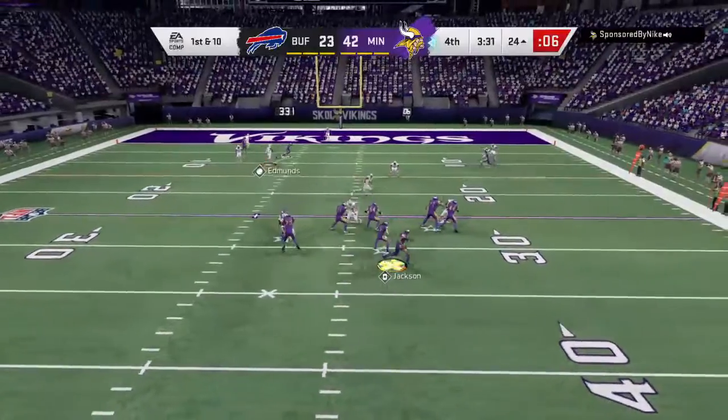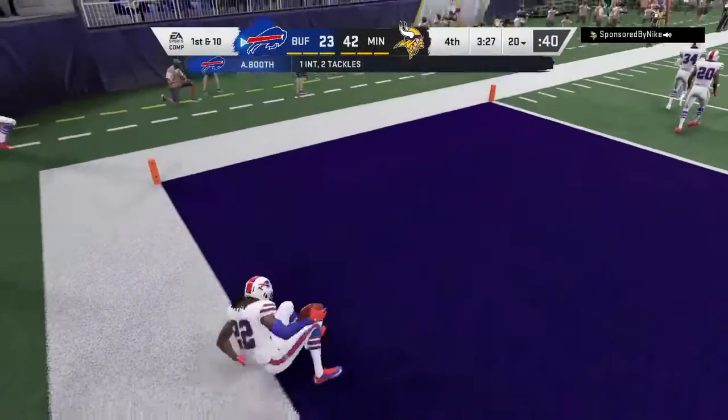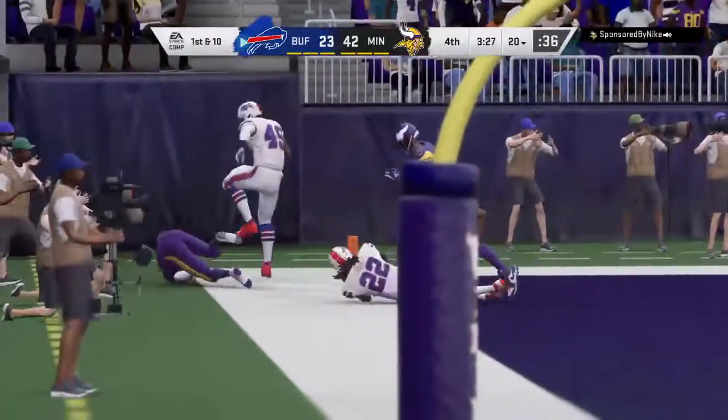Throwing on first down, it's Jackson. Flushed out right. Going for it all. And this is going to be intercepted. Snags it for the pick. And a big turnover there as his guys will get the football back.